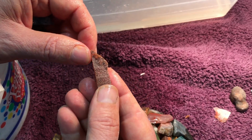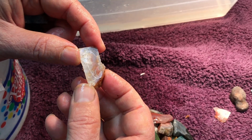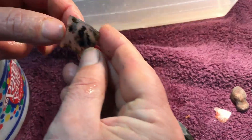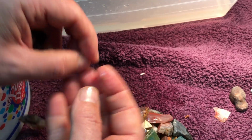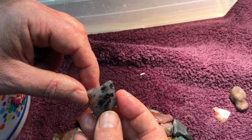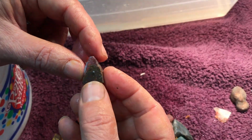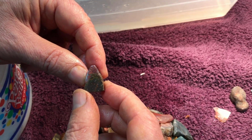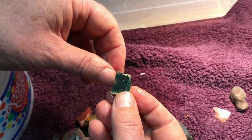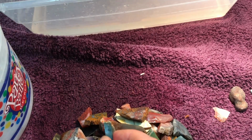Part of what was going to be a sphere, and I believe that that is plume agate from Graveyard Point. It's probably Montana agate, although I suppose it could be Trent out of Washington. Little tiny piece of Laguna. Plume agate out of McDermott, part of a thunder egg. Don't know how well that's going to come out. This is very dark green moss agate. I don't know if that shows up on there or not.